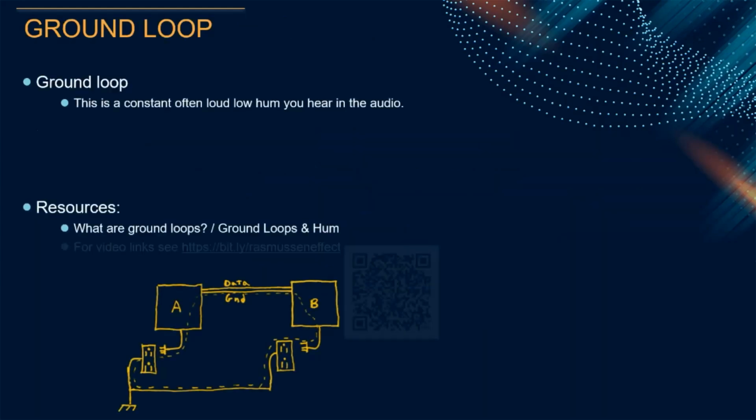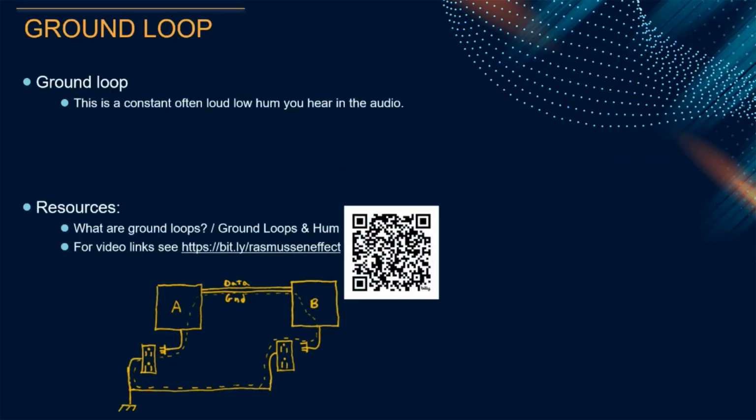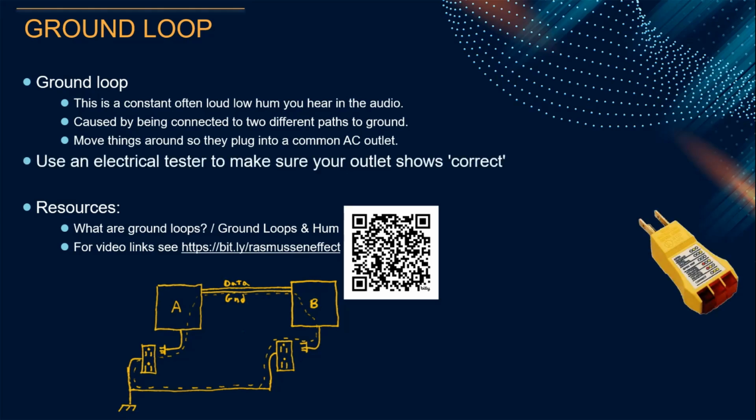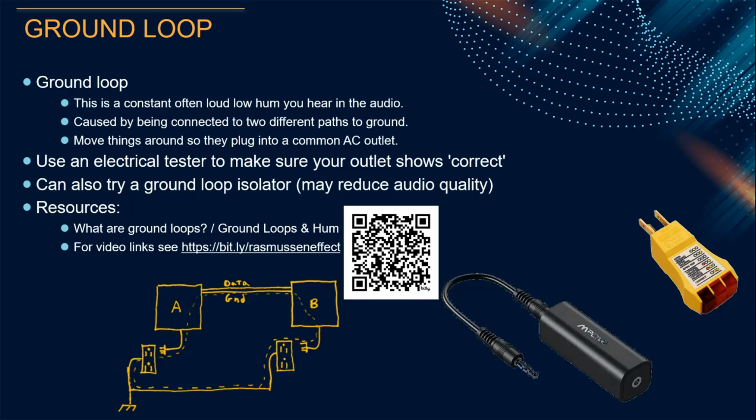So the ground loop, I mentioned this briefly. This is a constant hum, a loud, low hum that you're going to hear in your audio. And this is caused by being connected to 2 different paths to ground. So move things around so they plug into a common AC outlet. You can also use an electrical tester to make sure your outlet is wired correctly. And you can also try a ground loop isolator, but it may also reduce audio quality. Still better than having a ground loop, though.